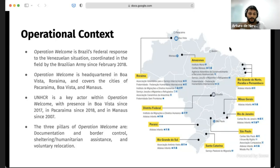So these 12 ministries are coordinated by Casa Civil, which is one of the ministries. Casa Civil is more or less the Ministry of the Presidency, the equivalent of the Ministry of the Presidency in other countries. But in the field, the response is coordinated by the Brazilian Army.